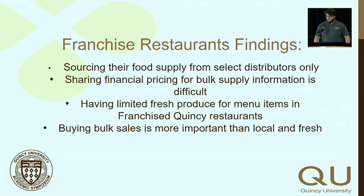We have also found that bulk supply pricing was confidential pricing. This type of information they didn't want to share with us for our research. And lastly, fresh and local for a franchise is the least of their worries. I mean, simply put, it's all about this green and not this green.